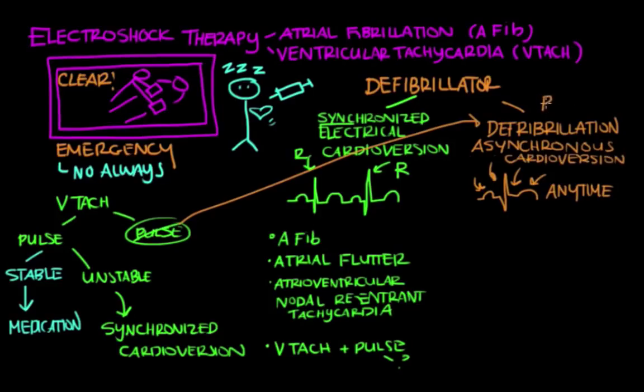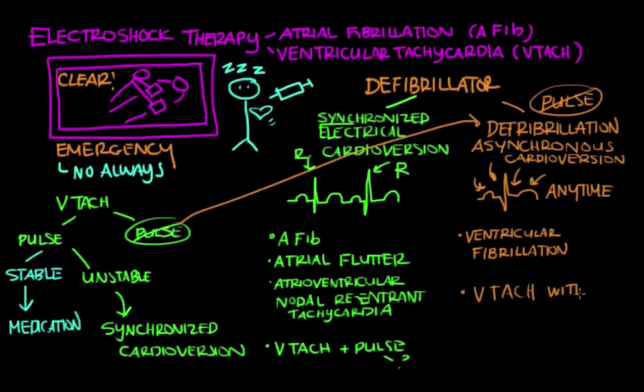Defibrillation is used on patients who are seconds away from death and who have no pulse. It's used in ventricular fibrillation, where there is no coordinated electrical activity in the heart. Instead, the ventricles are just spasming and there's no pulse. What's another arrhythmia where there's no pulse? Well, remember, sometimes VTach doesn't have a pulse. And in the case of VTach without a pulse, we're going to treat that with defibrillation. Another difference in the two settings is that defibrillation uses a higher energy level when delivering the shock.